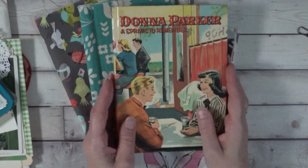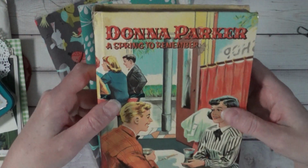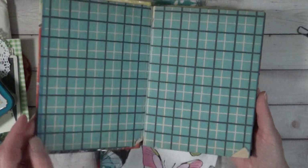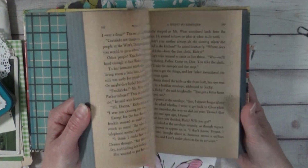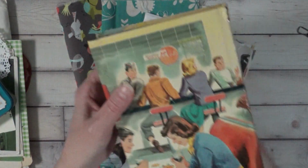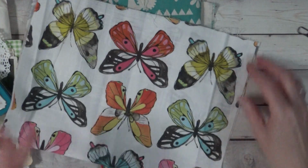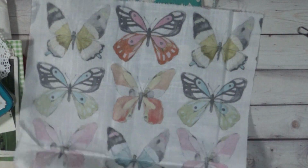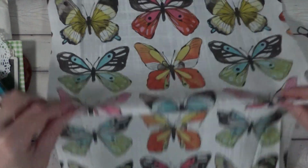So they all have a hardback, beautiful, colorful Donna Parker series book, and the book has not been taken apart, so you've got all of the images in there, you've got all of the large text, you've got this beautiful end paper, and the covers are always just gorgeous. I've included 3 pieces of fabric that are probably large enough to make either traveler's notebooks or regular size journals, depending on what I had left making.